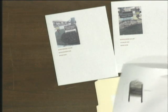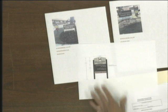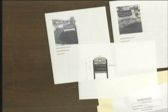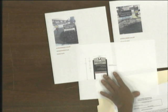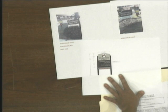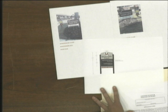So we want to replace it with this sign here. We want to put it on the corner. These two signs are kind of just there. They're not really doing anything. This is our new sign. All of our properties are getting the new branding sign here. It's kind of small. I apologize for that.